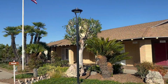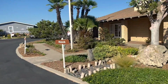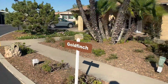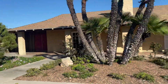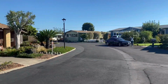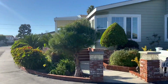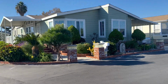Now we are at the office, and to kind of show you around here, it's a little bit busy time of day, but take a look at how beautiful and well maintained all the landscaping is. These owners have done a great job. They take great care of their community. And again, more new, very nice manufactured homes. All these residents take so much pride in their home, which is awesome.